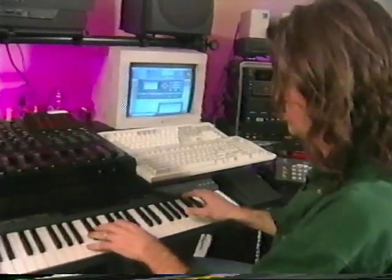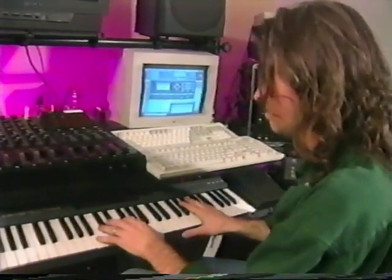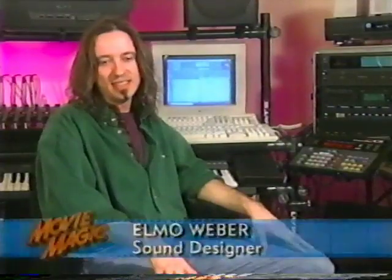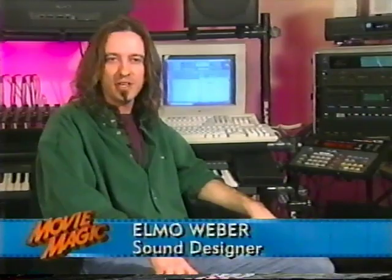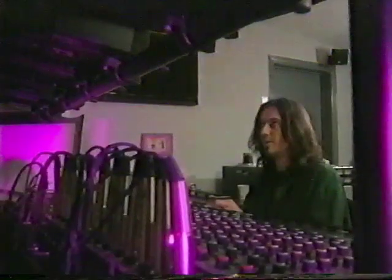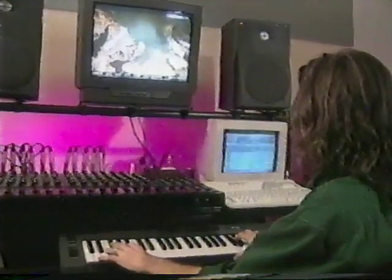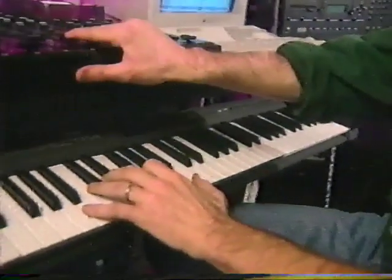Once it comes alive, the creature from within the rock begins hunting for food. To create the vocalizations of the creature, the filmmakers turn to sound designer Elmo Weber. Sound design is the creation of a new sound that doesn't really exist in the universe. And you can do that by combining sounds that do exist or creating them with synthesizers or various processing devices.